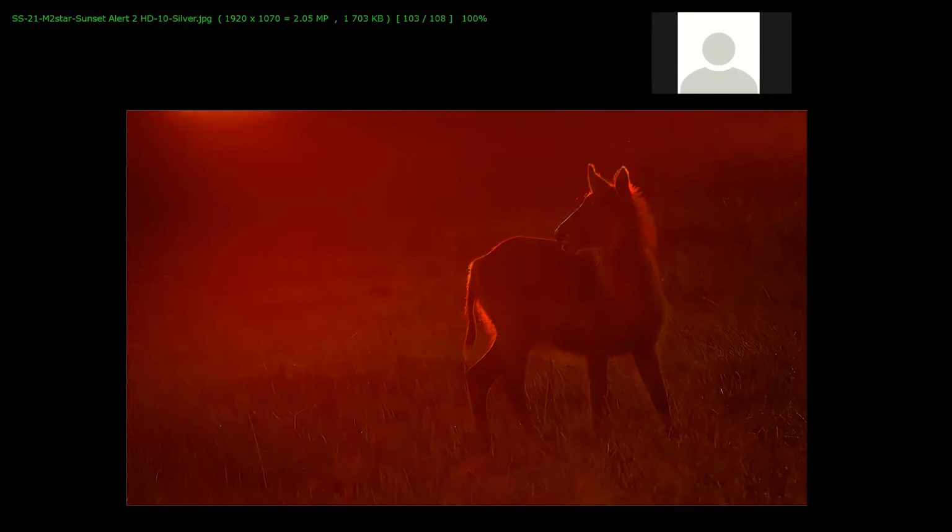I think this image definitely fulfilled the brief. You can clearly see it's taken into the light. You can clearly see some rim lighting around. Looks like a juvenile waterbuck. Could be wrong. But I actually quite like the red effect that you brought into the image. It made it a little bit different.